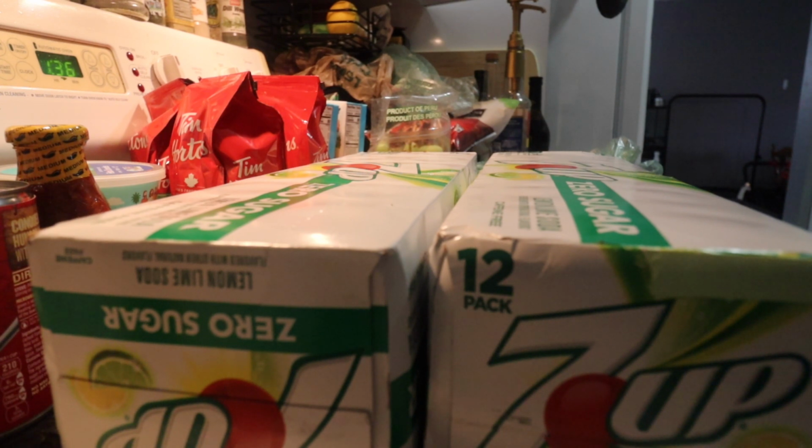Or another thing I've been doing is adding coconut syrup to the 7-Up. And if you've ever been to Sonic and had their ocean water, it's basically a dupe for that. Obviously mine is not blue. I'm not going to be adding food coloring just for funsies. But taste-wise, unmatched. So good.